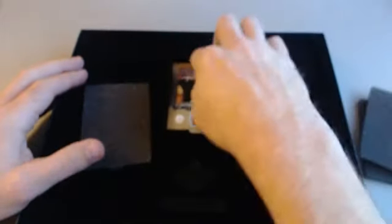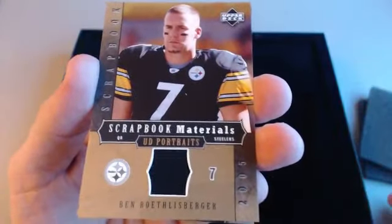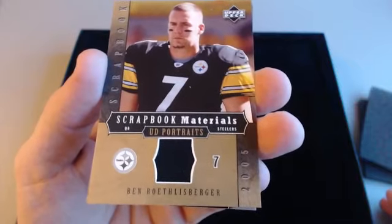All right, after that, hey, how about a Big Ben scrapbook materials patch for the Steelers? Second year. Yes, second year. You're right.